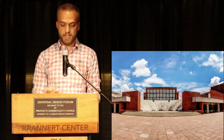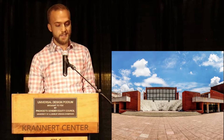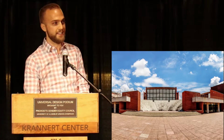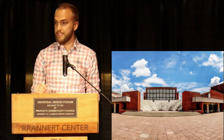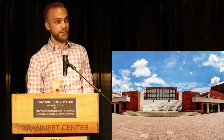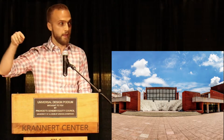This building, the Krannert Center, for example, is coming up on its 50th anniversary. Originally built in 1969, it cost around $21 million. $1 million of that was spent on this floor that is made from teak wood imported from Southeast Asia. So please do not scratch it when you get up from your seat. They told me to mention that.